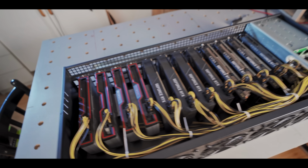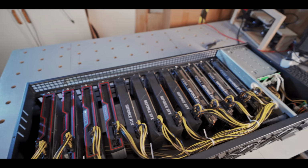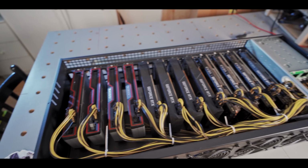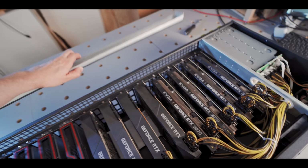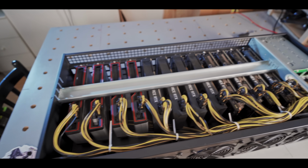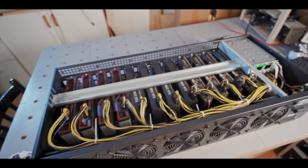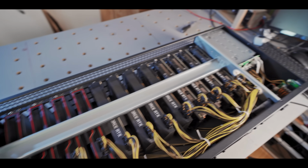Now, I don't know how well this is going to show up in the video, but I went the extra mile here and made sure I got GPU models that are all the same height, just so that I can use this support bar that the Minerdude server case comes with in order to support them, because I will be mounting this standing up. So I am extremely happy with how this came out, to be honest with you guys.